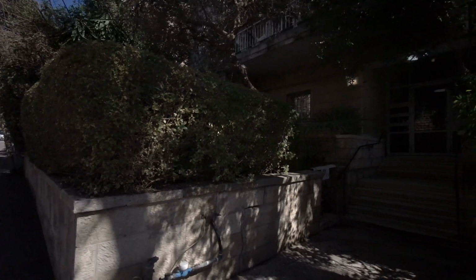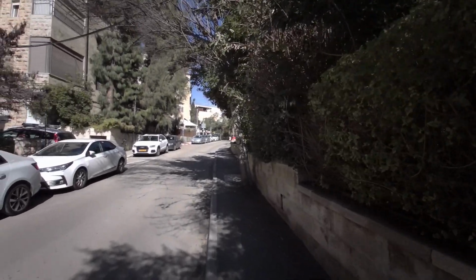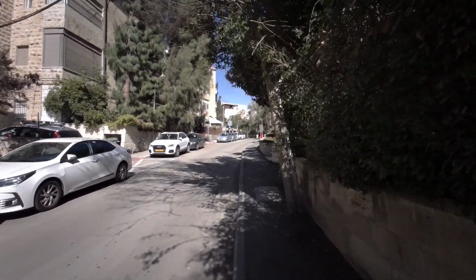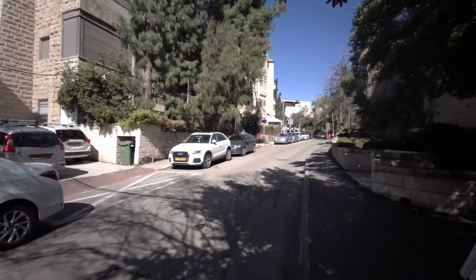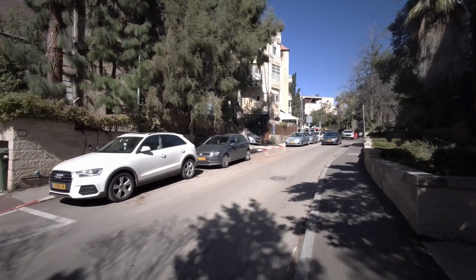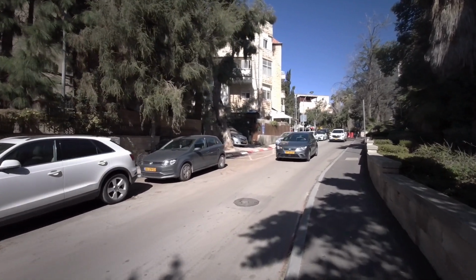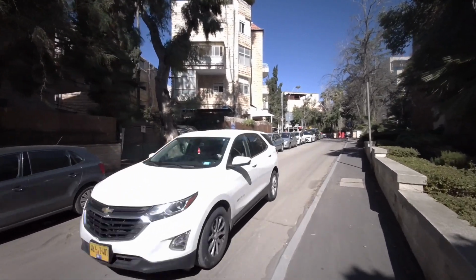And this street is called Ibn Gvirol, who was a Jewish rabbi and philosopher in the 13th century, 14th century, about. Now you can correct me if I say a wrong piece of information and you know the correct answer, feel free to let me know.